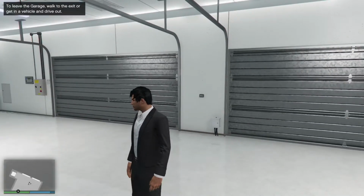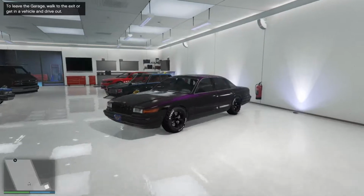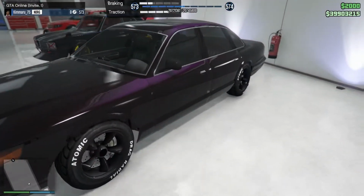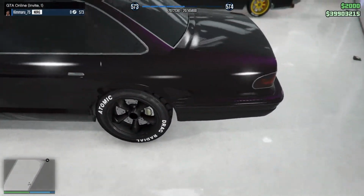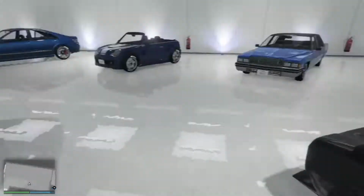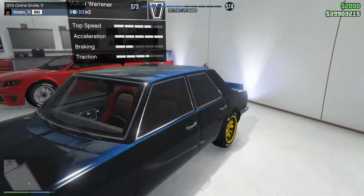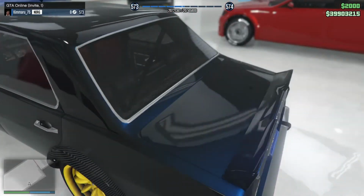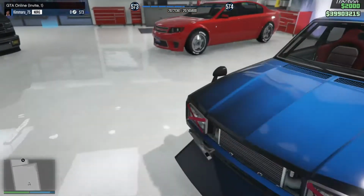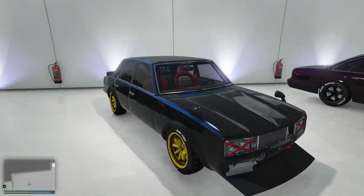All right, and welcome back. Garage number 3. We have the Vapid Stainier, based on Crown Vic. Got it in dark midnight purple. Looking good. And we have the old, I think it's based on the Nissan Skyline from the old days, 60s, 70s. Midnight blue or something. I think I have in dual color, not sure.